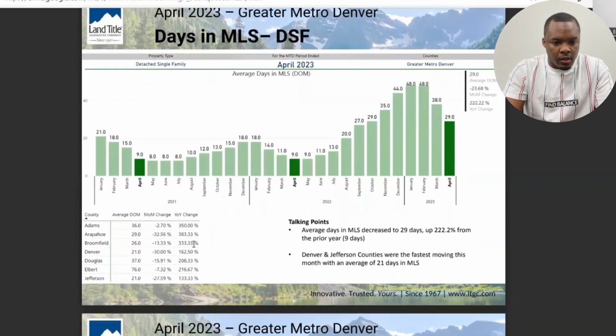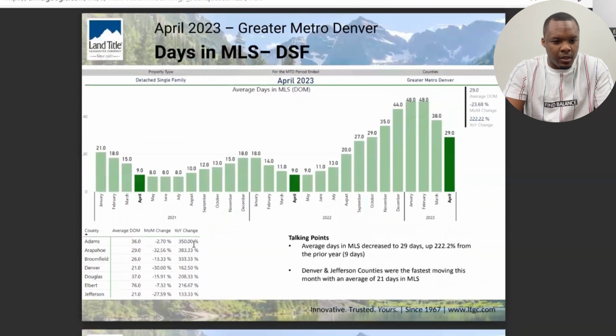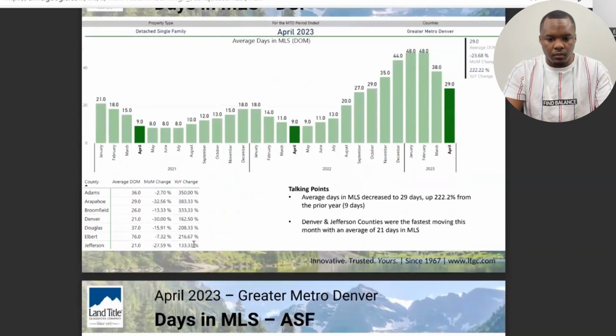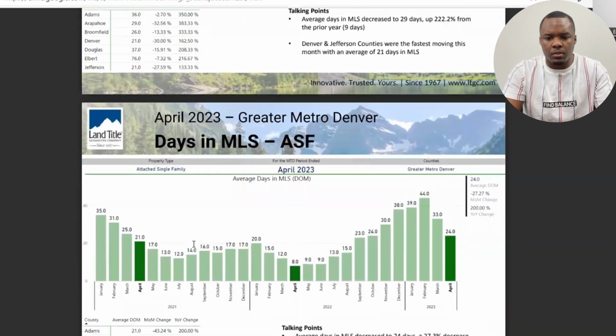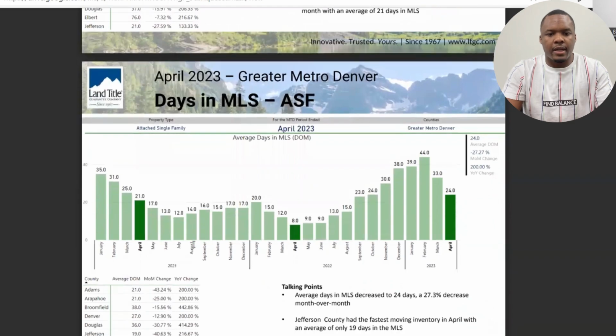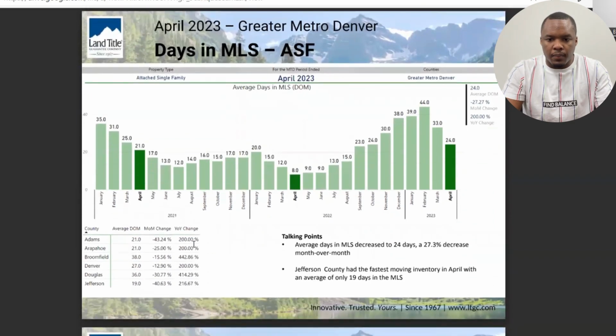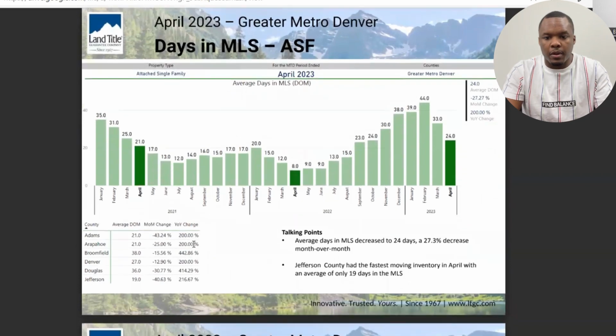And let's see here, for the detached single family homes, we had Adams County with 36 days on the market. Douglas County had 37 days on the market. And Denver County had the lowest days on the market at about 21. And now when we look at the attached single family homes, they're at about 24 days on the MLS. So we definitely saw a decrease there. And it's an increase year over year, but month over month, it's also a decrease.